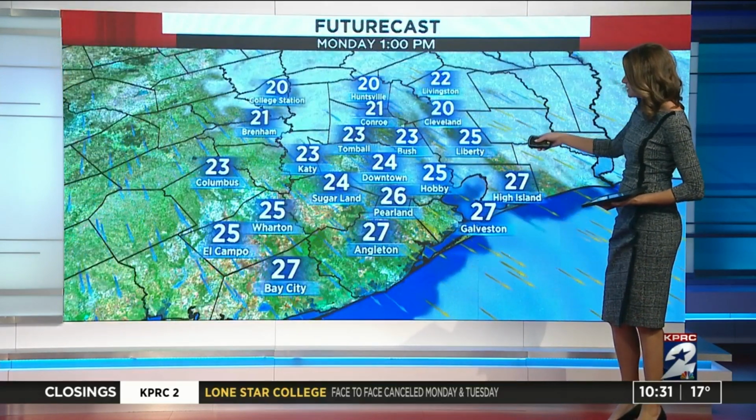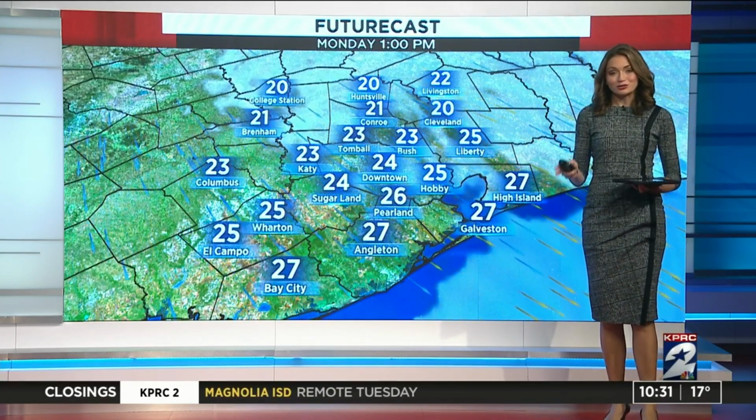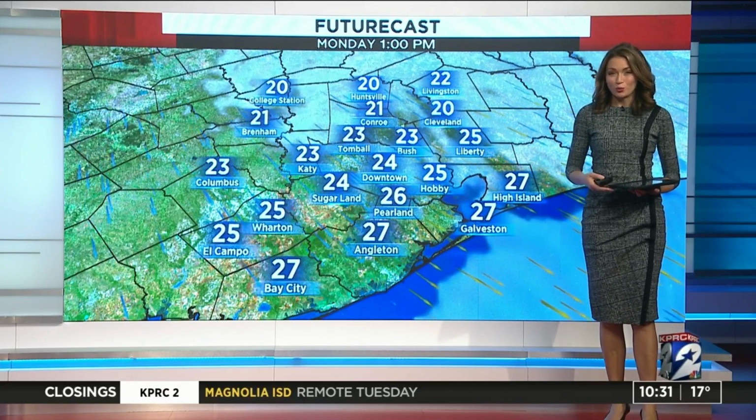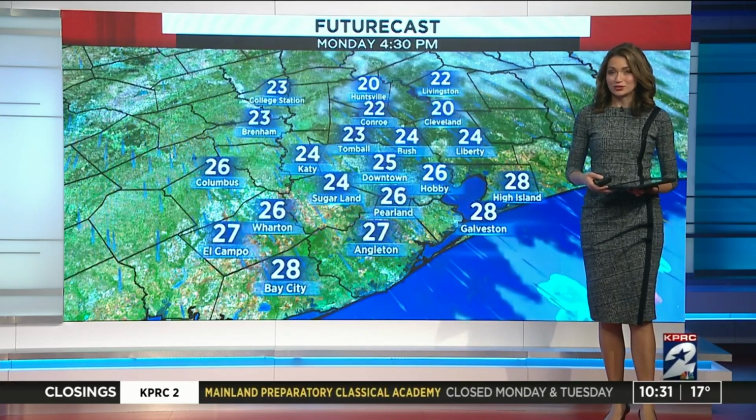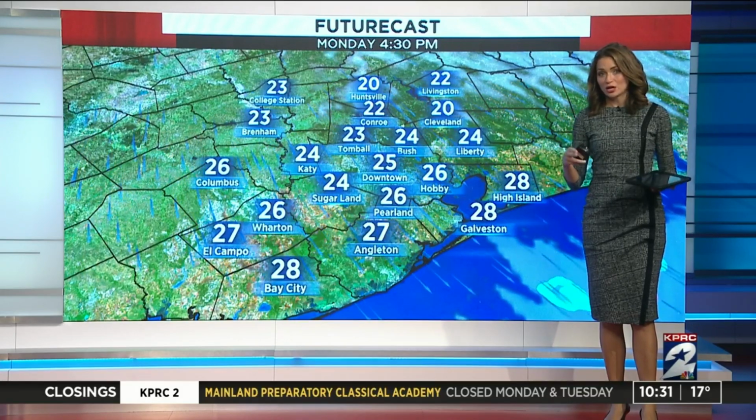Here's a look at our FUTURECAST model. This afternoon we'll have breaks of sunshine. Don't let that deceive you. It is still going to be very cold with temperatures in the 20s, feeling like the teens in the single digits. As we go into the overnight, we really clear out the skies and the winds start to calm down.